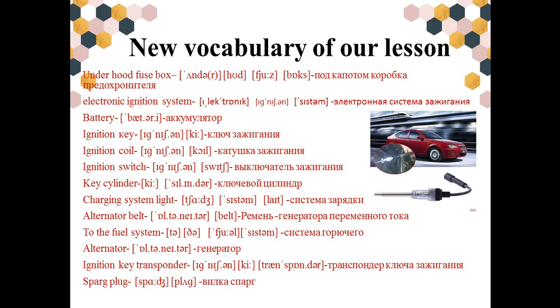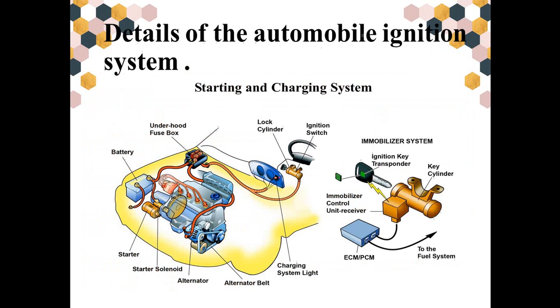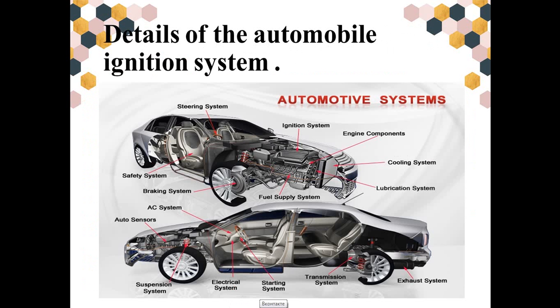Charging system light. Система зарядки. Alternator belt. Ремень генератора переменного тока. To the fuel system. Система горючего. Alternator. Генератор. Ignition key transponder. Транспондер ключа зажигания. Spark plug. Свеча зажигания. Details of the automobile ignition system.